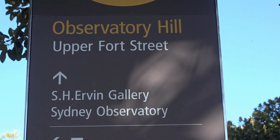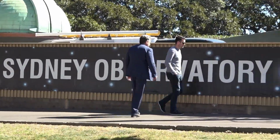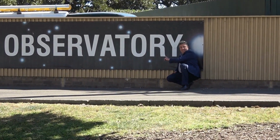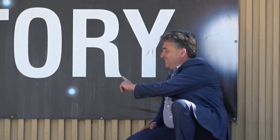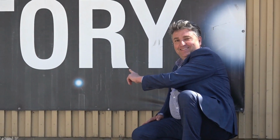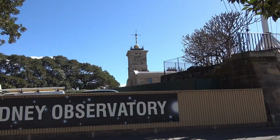Now we're making our way up Fort Street to the Sydney Observatory. We'll take a look through that as well. From the Sydney Observatory we can see the Palisade Hotel, a real popular place for the wharves.